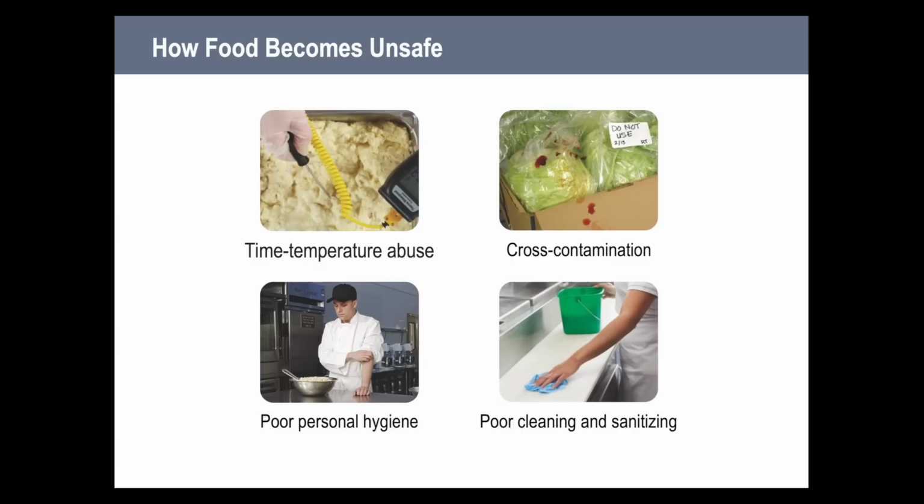Poor personal hygiene. Take a look at the example down there. James is scratching his arm. We touch our face, we don't even know we're doing it. We touch our hair half the time, we don't even know we're doing it. That's why we've got to wash our hands frequently.